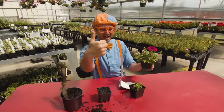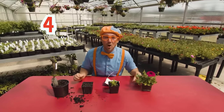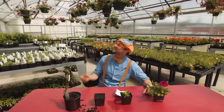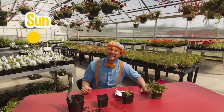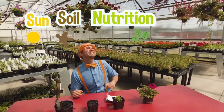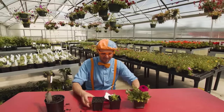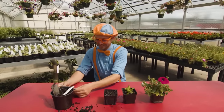Yeah, good job. All right, so what are the four things that every plant needs to grow? Yeah, it needs some sun. It needs some soil. It needs some nutrition. And it needs some water. Wow, this was awesome.